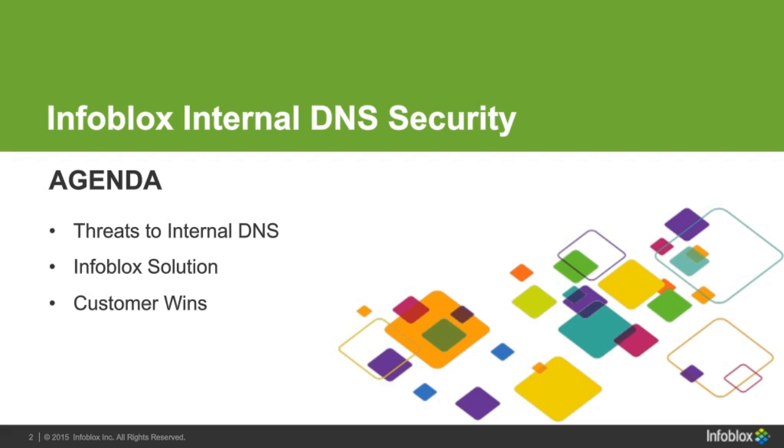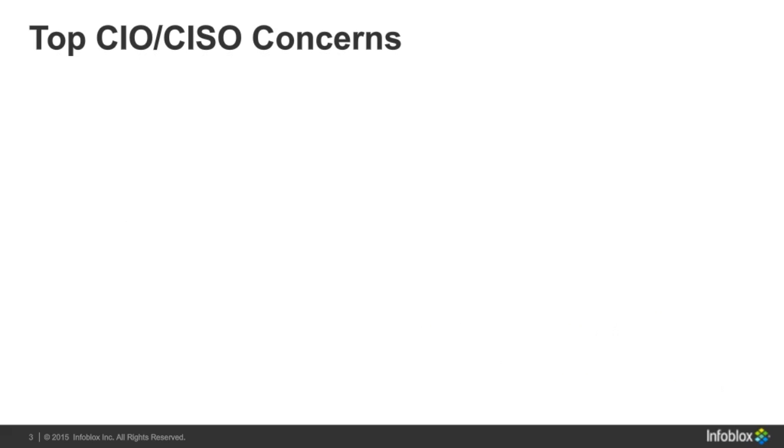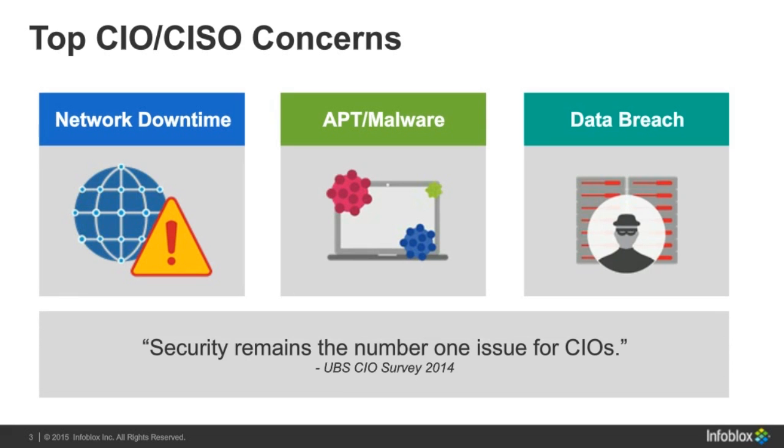So with that, let's take a look at the threats that we see today, right? You might have heard of all the top news items about Target breaches, so many high-profile data breaches that we've seen today. What that means is CIOs and CISOs are now more than ever concerned about APTs, malware, data theft, and network downtime. Some of these are more of a concern for CIOs. For example, network downtime: they have to keep the infrastructure up and running, and application availability, service availability, etc. is the top concern.